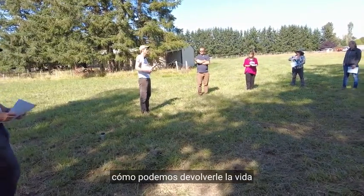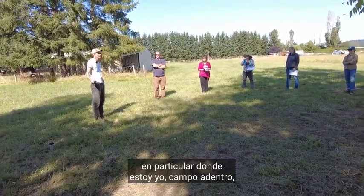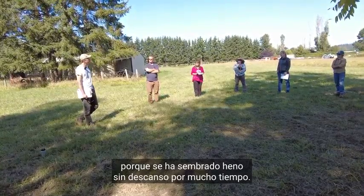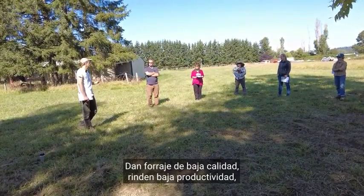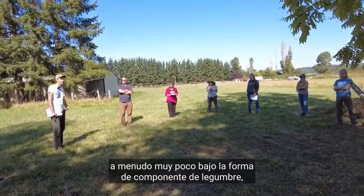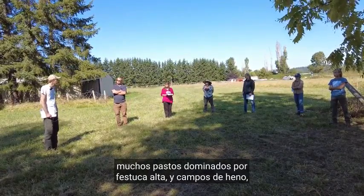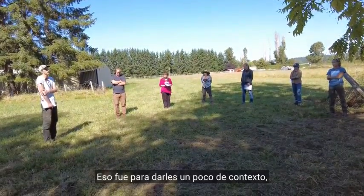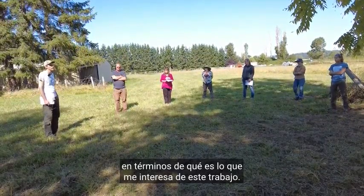And then also, just how can we bring some of those hay fields back to life, particularly where I am in the islands. A lot of our fields are in really rough shape. They've been hayed continuously for a long, long time. So really low forage quality, low productivity, low species diversity, oftentimes very little in the way of a legume component, a lot of tall fescue dominated pastures and hay fields, which is mostly what we're seeing here. That's a little bit of context for why I'm interested in this work.